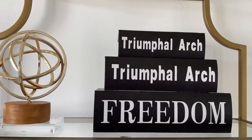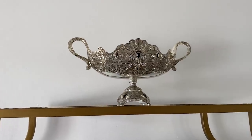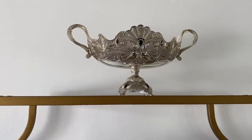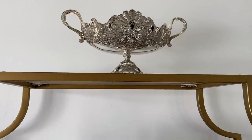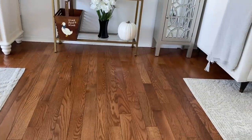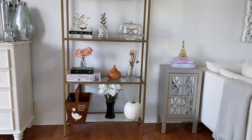Up here, I have those, and then I have that, and then all the way on the top, if you're an OG, you know what that is, but if you're not, that was given to me by one of my clients and I thought it was super cute, so I just decided to put that up there. So that is what that area looks like. I am in absolute love with it.